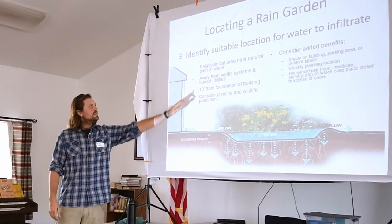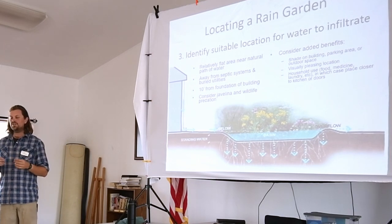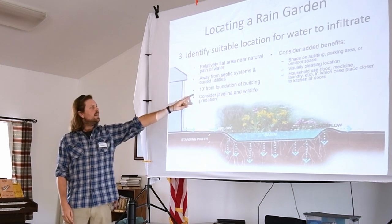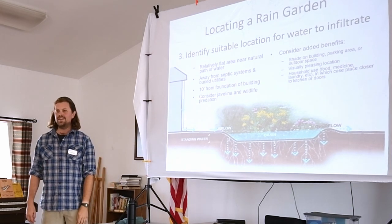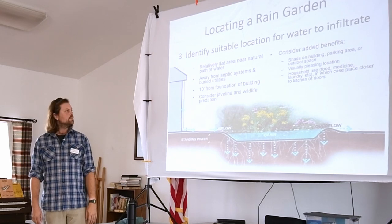We want to stay away from septic systems and buried utilities. We don't want water sitting over our electric lines. It's not something you want to deal with. We want to keep it 10 feet away from the foundation of a building. Why do you guys think that is? Why do we want to keep it away from the building? Yeah, it's going to damage the building. We don't want water pooling near our building.